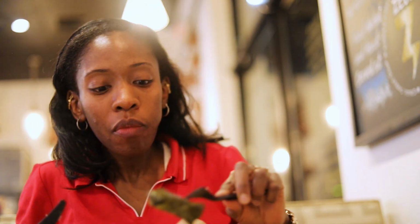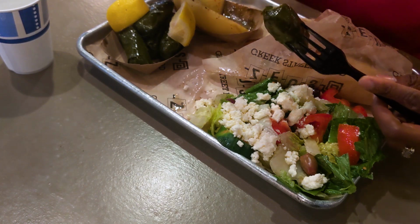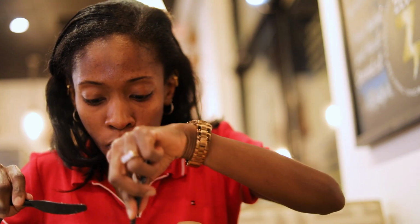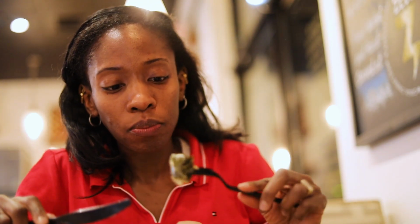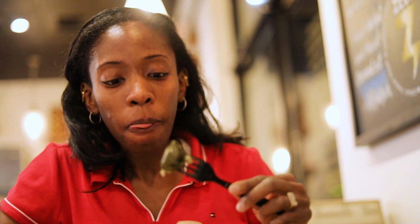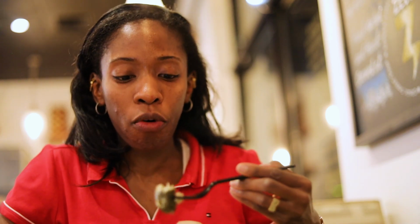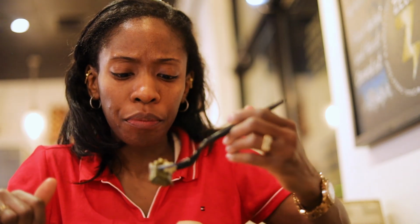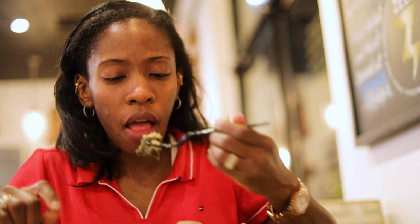Next, I had dolmas, which I ordered as just an extra side because I like them and wanted to try it. Basically, it's grape leaves. These were stuffed with rice and some spices and things like that. I don't think there was any meat in it, but I like the flavor of it. The only thing is that compared to some other dolmas that I had in the past, these leaves were a little bit thick. So biting through it was not difficult, but took a little bit of effort. But the flavor, the texture, I liked and enjoyed.